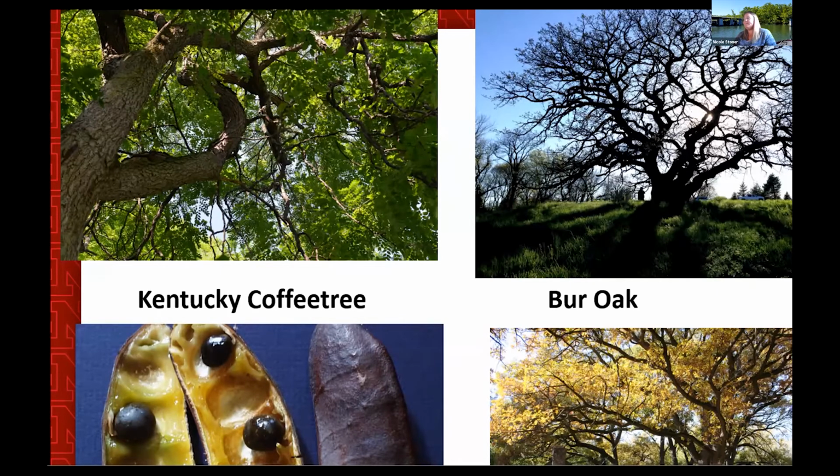And it's a native, great winter form. And it's dioecious, so it's male and female, like your ginkgo. And the females produce those large pods. So if you don't like those, you can get a male one. But it is later to leaf out, and it does have a good yellow fall color, but it's also not consistent.